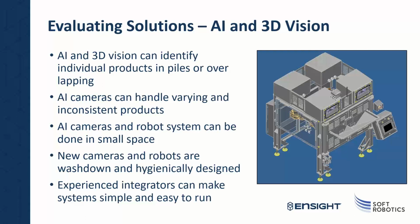Today we're discussing a lot of AI and 3D vision. The idea with AI and 3D vision is that it can help identify individual products in piles or overlapping. 3D AI cameras can handle varying and inconsistent products. Obviously everybody here is in the food industry. No two pieces of chicken look the same. Chicken nuggets look different. Even with hot dogs, there can still be differences and changes. So how can those cameras identify them and allow robotics or other types of automation to pick them?